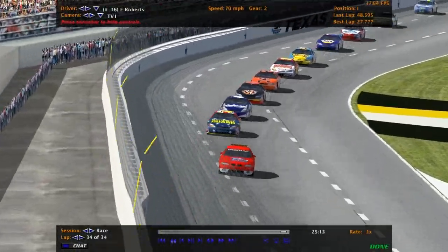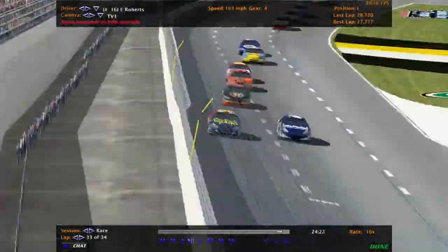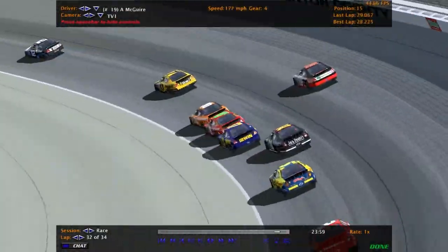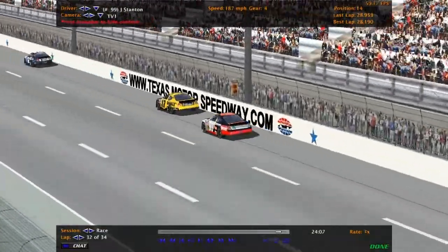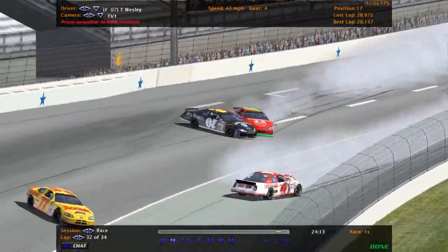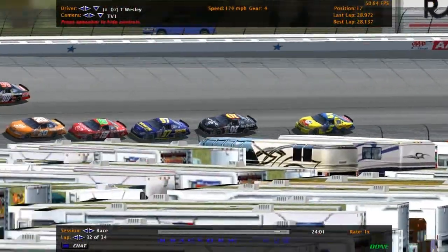He spent too much time battling with the 09. You can only see that coming, though, with the way the field was racing. We have a stopped car on the apron coming through turn 4. Jeremy Davis. It looks like he made it to the pits. Let's go back and take a look at what happened here. That was a pretty huge crash in the back, and my goodness, the 41's going to make it through another crash, and this one he earns it big time.